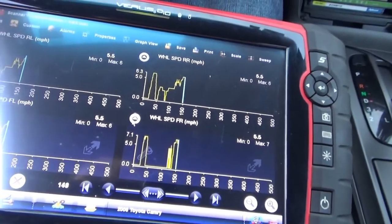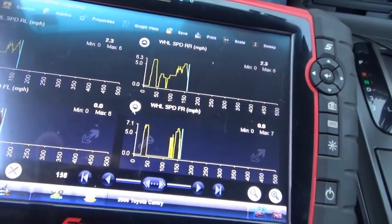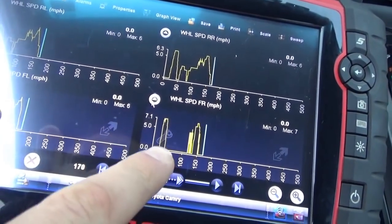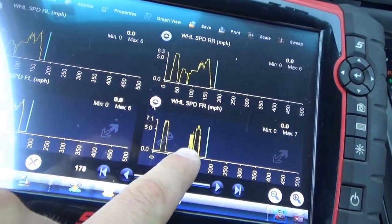Could be. Oh, there's the ABS. And that drops out right to zero. Then that one drops out. And then the rears come down evenly. So I don't like both front sensors, especially the front right. That's the really bad one.